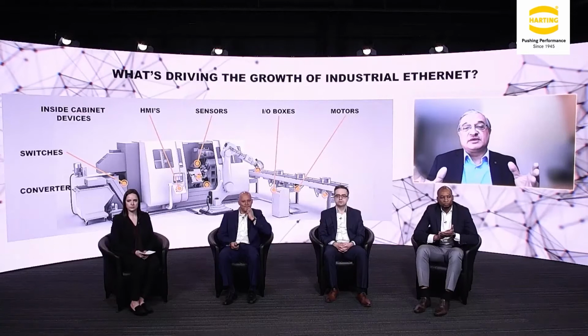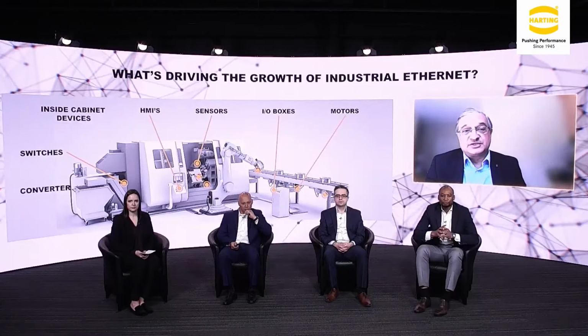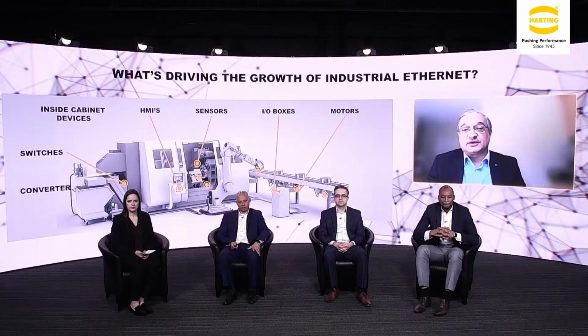And so these new use cases are driving a tremendous increase in data, data at many different length and time scales that go beyond traditional industrial automation. And so really, I think the industrial Ethernet-based protocols are the only viable option to deal with this exponential growth of data within the industrial environment and really within the entire industrial ecosystem as a whole.